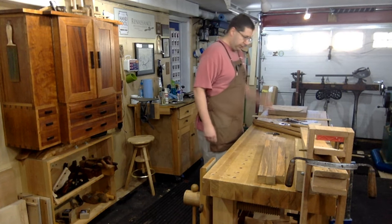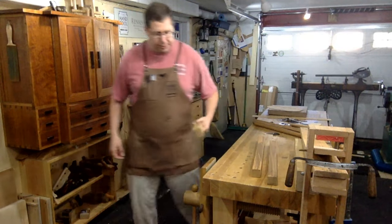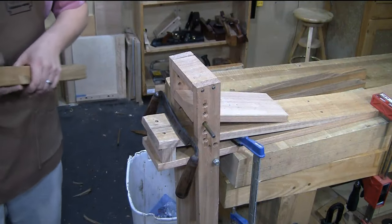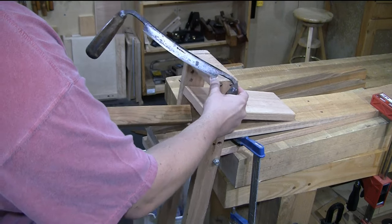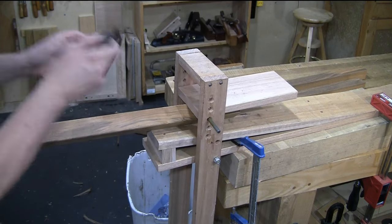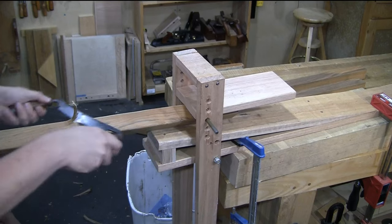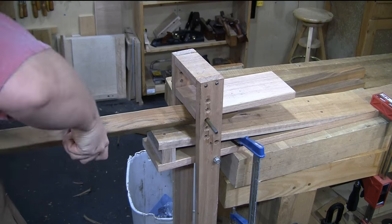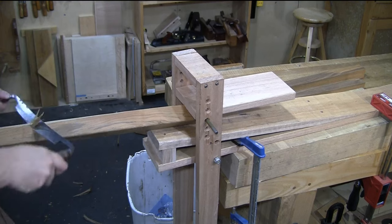So let's go knock some edges off this stock so I can get it ready for the lathe. Come on. What are you stuck on? Man, does not want to come out. Let's take a little off behind it.